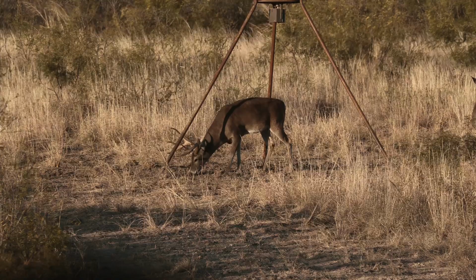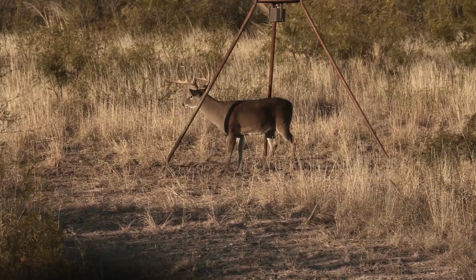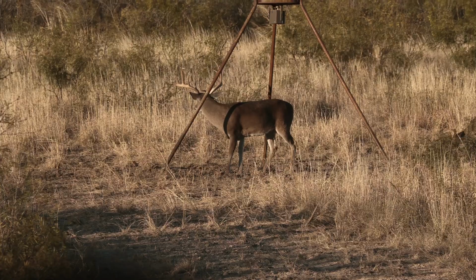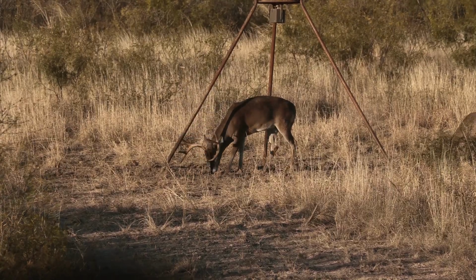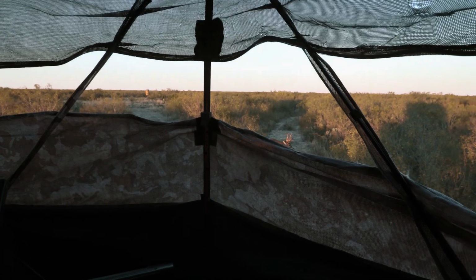He was checking a feeder to see if there was any fresh sign of does. After watching the buck for almost 30 minutes, I got a stroke of luck and a couple of does passed within bow range, feeding slowly. The buck saw them and made his way towards me.